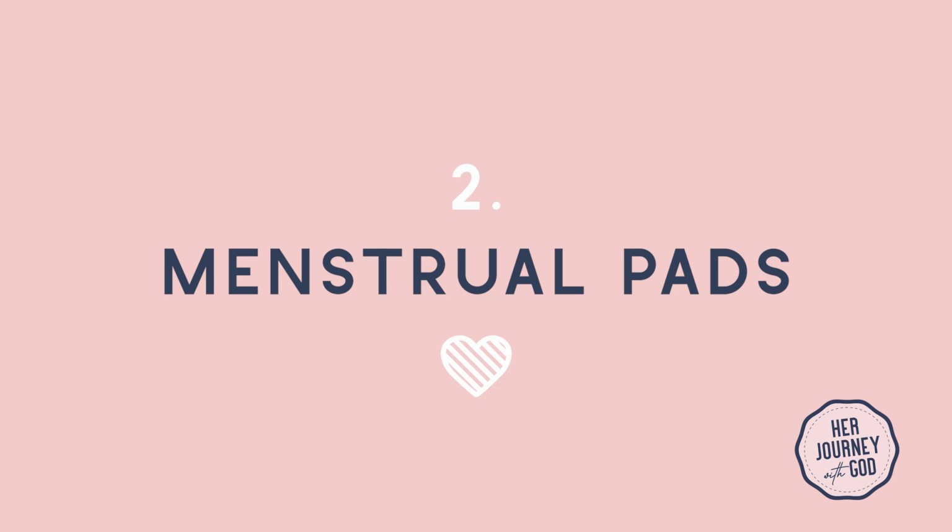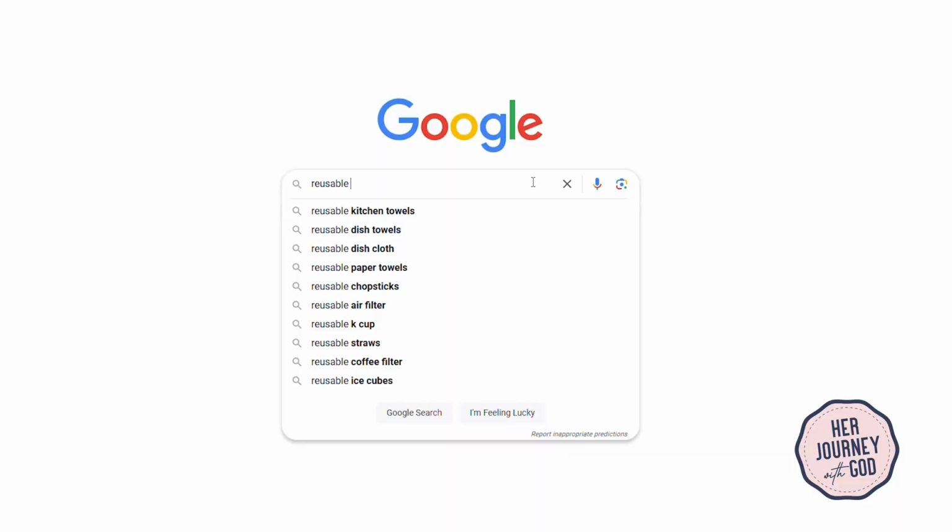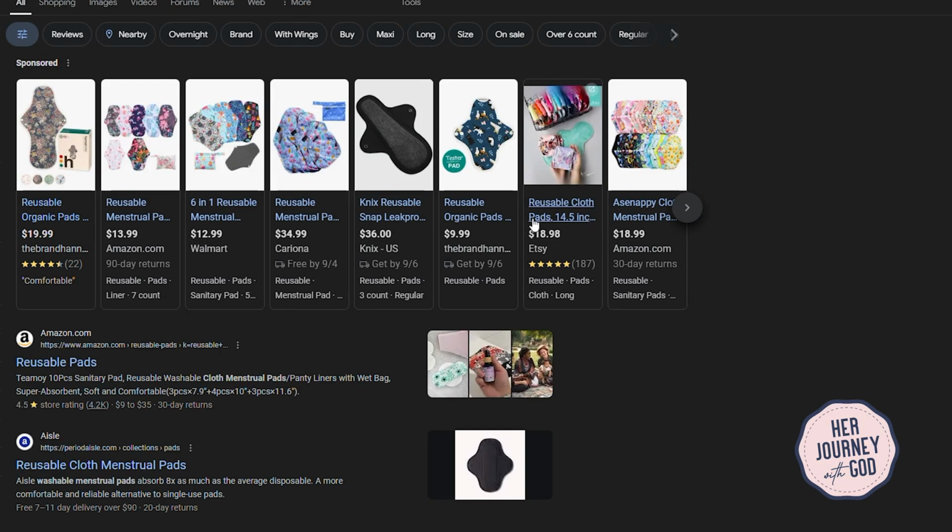The next tip is using reusable menstrual pads. This may not be for everyone, but I have found that reusable menstrual pads save so much money. They're comfortable, they're washable, rather than buying disposable products that you throw away and have to buy again. Investing in good reusable menstrual pads has been really effective for me. They're really cute. They come in all different types of patterns. My mom actually made these for me. There's tons of different companies out there that make these, and you can make them yourself or you can buy them online, and I have really loved them.